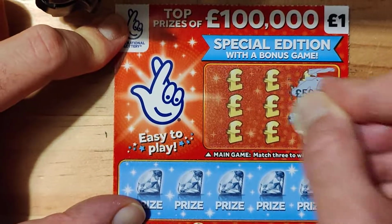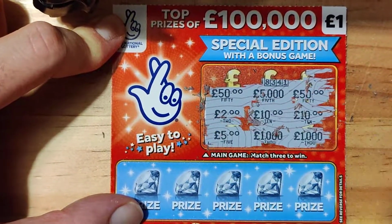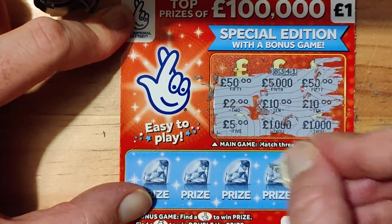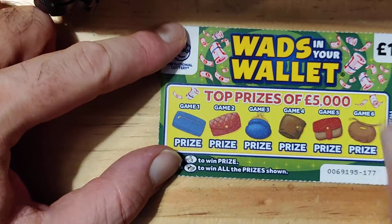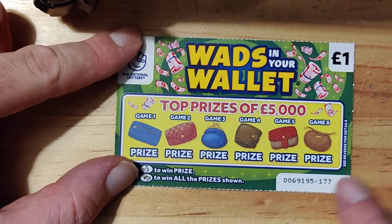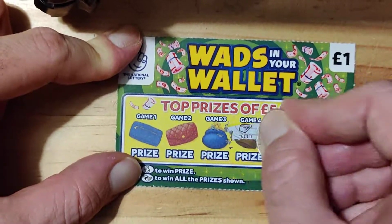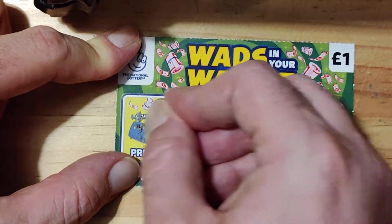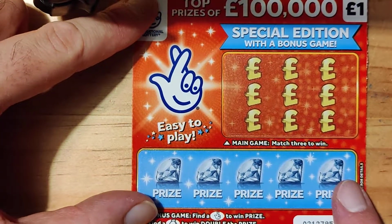That's better. 50, 10, 1,000, 1,000, 10, 5,000, 50, £2, £5. Purse, safe, ring, case, and wad. Fingers, ring, gold, that's clover, tree, and pound. Oh, look, we've got our first pound. So we're off the mark, which is good. At least it's not a bust video, that's good. That's the main thing. Right, on to the next one.